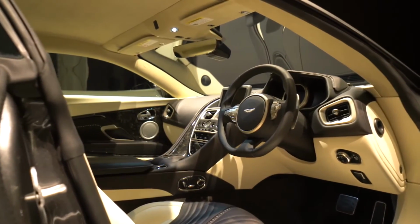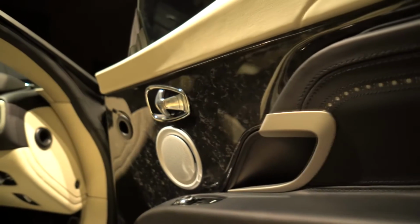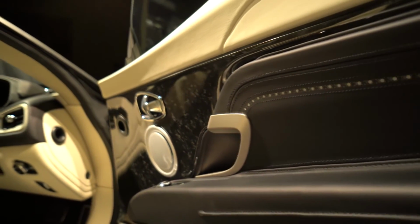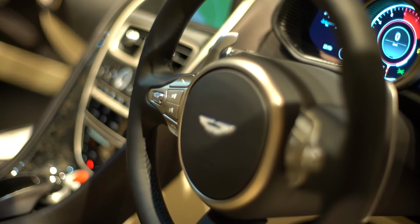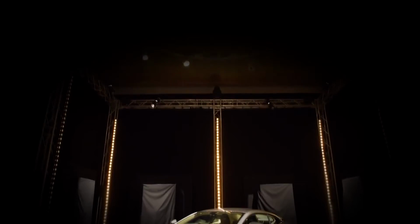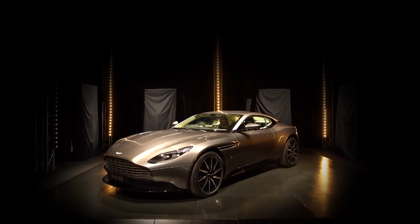The DB11 will hit the road later this year, priced from about £160,000. If you want one, better getting quick because interest in it is already huge. There's going to be a big waiting list for it. Personally, I think it's really worth the wait and the money. It's really very special.